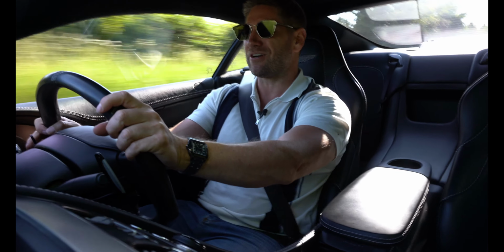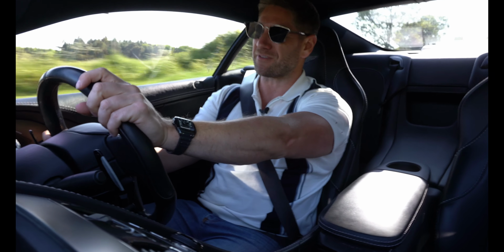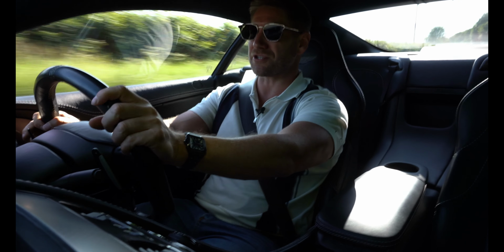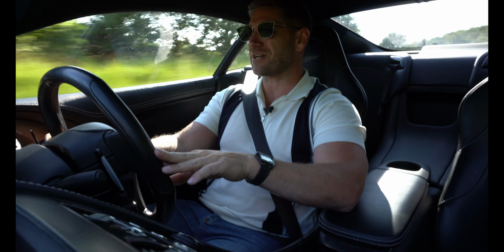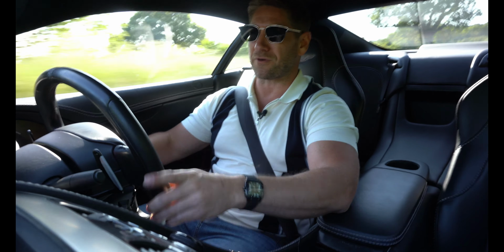And that's what a car should mean to you. That's what we all buy cars for, is to just drive them and experience them, love them, share the experiences, not just with yourself, but your passengers, other people, which I haven't got one today, but I normally have. And this car is just great for going out with your friends or your wife or partner.